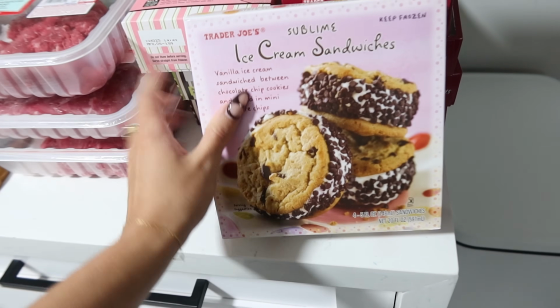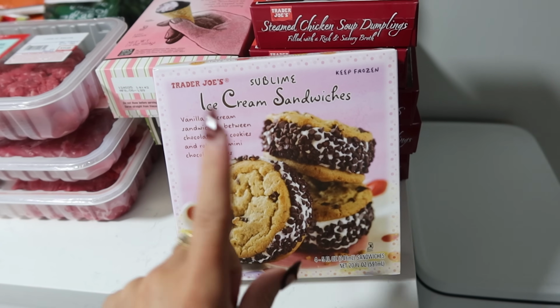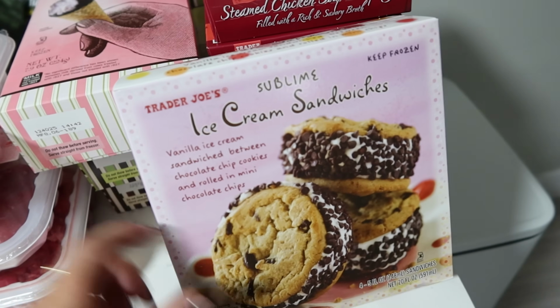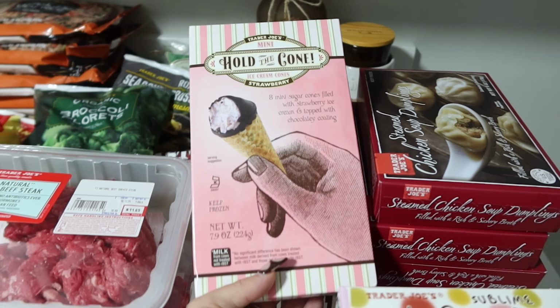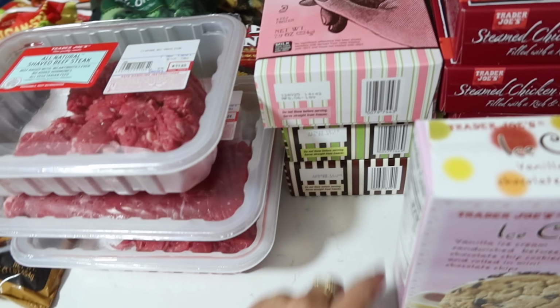Then they have the best desserts. I've been on a cookie ice cream sandwich kick. We got some from Aldi's and we got some from Costco, and then since I was there, I picked up more from Trader Joe's. I actually have never had theirs, but I do love a good hold the cone. I've never tried the strawberry flavor. I've never even seen these there. I don't know if they're new, but I got the strawberry flavor, I got the chocolate flavor, and then I got the chocolate chip ones down there.